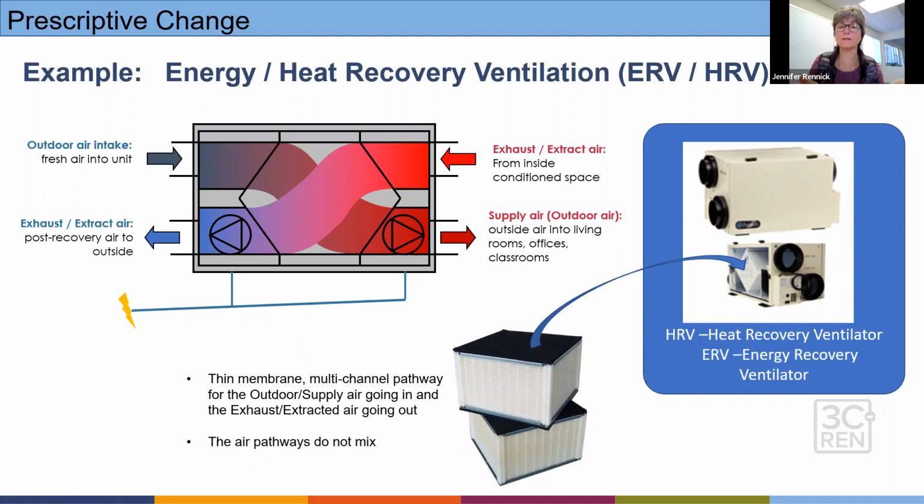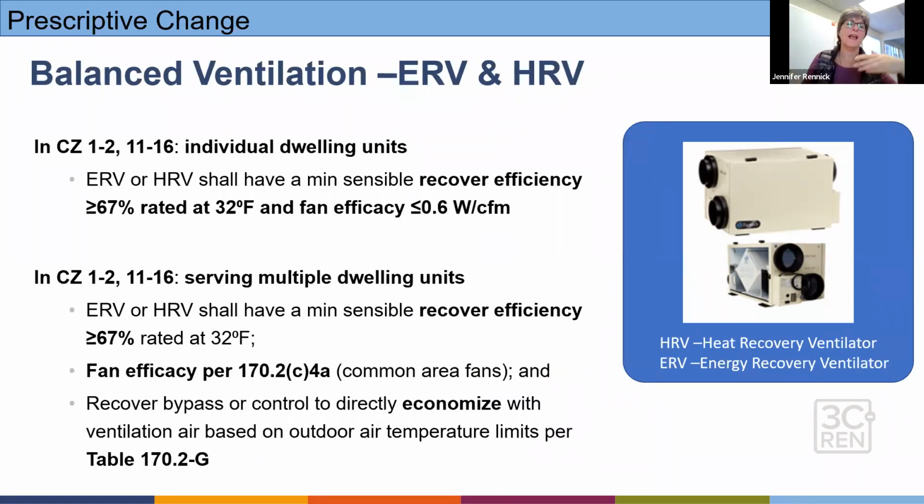And so for cold climates or very hot climates, this can be an effective way to save energy. But it's only an effective way to save energy if you don't have a lot of power going to the fans to operate them. So there's this sweet spot of how much energy you're going to use for the fans and what the recovery efficiency of the ERV or HRV unit is. So now the code is addressing those fan efficiency and ventilation recovery ratings. It's based on climate zone, and it's based on whether the system serves an individual dwelling unit or is part of a system serving multiple dwelling units. And there are some new tables now that really address this in detail, which we're not going to go into.